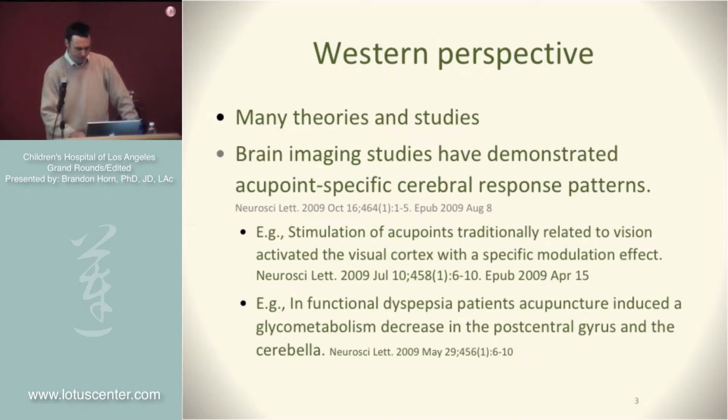And one of the areas that's been looked at has been in the area of brain imaging. When they're doing, especially in functional MRIs, they've shown that many acupuncture points have site-specific modulation of the brain in terms of its fMRI responses. So for example, in this study, stimulation of acupuncture points, these were actually on the little toe, and these are traditionally related to vision, activated the visual cortex with a specific modulation effect.